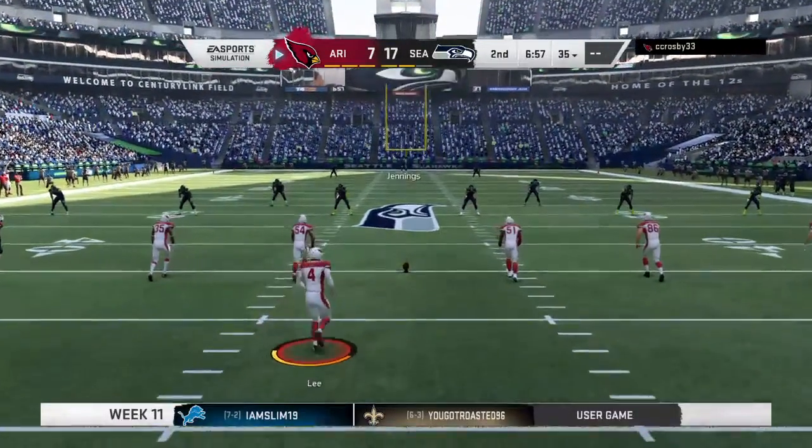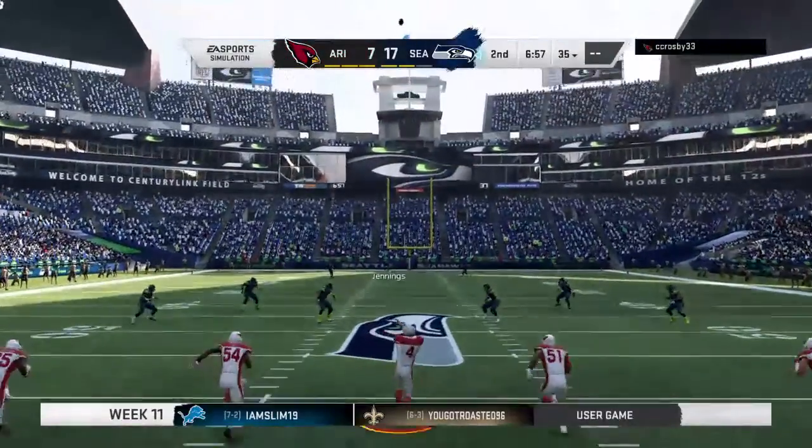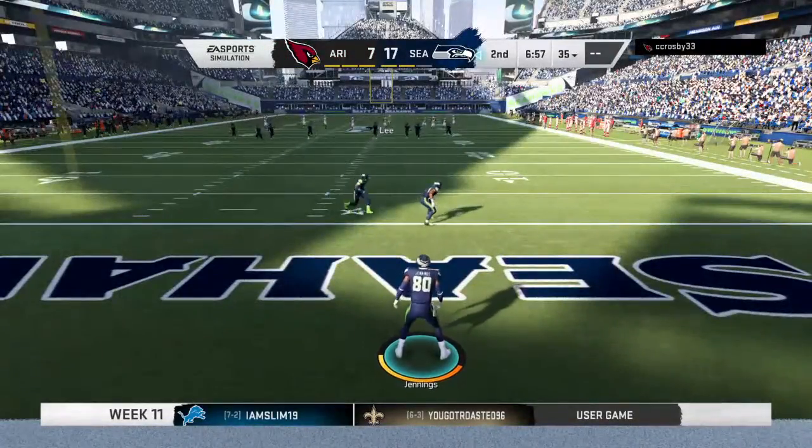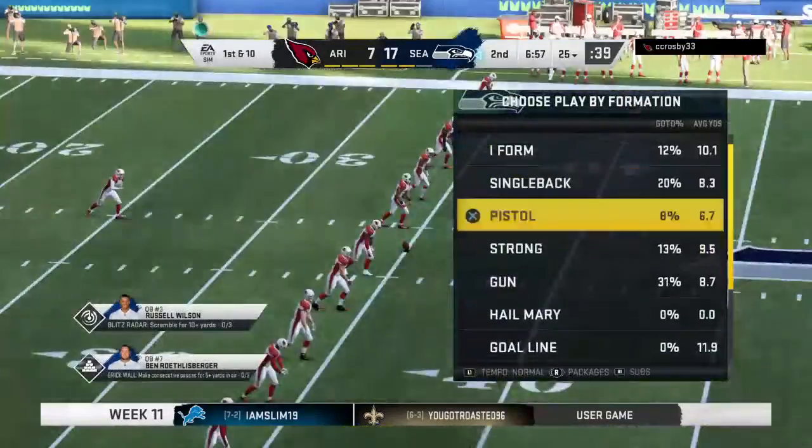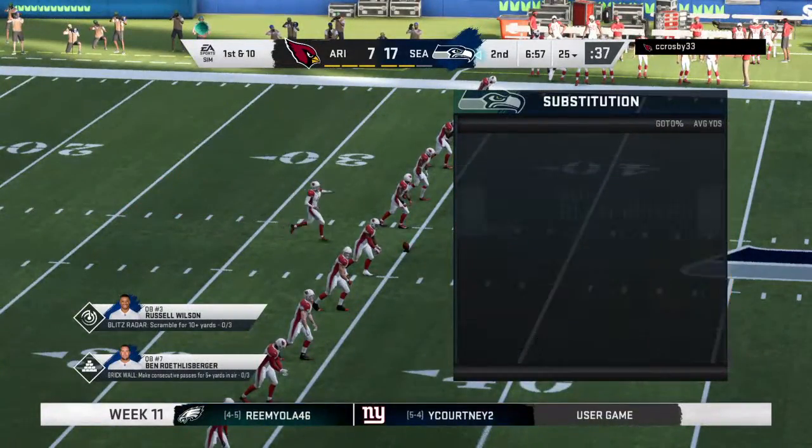So the lead back down to 10 as things get a little more interesting, and the kick is away. And that'll carry over the back line of the end zone for a touchback.